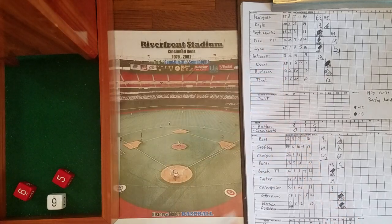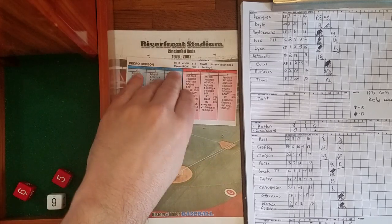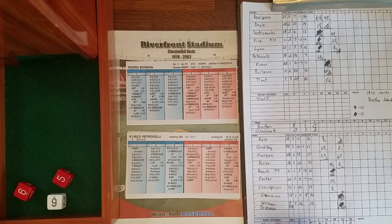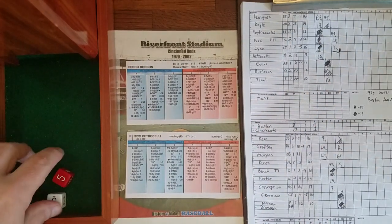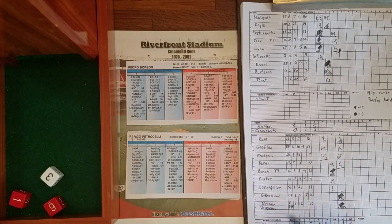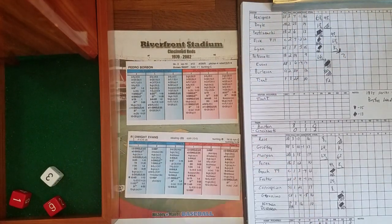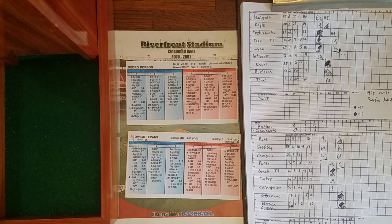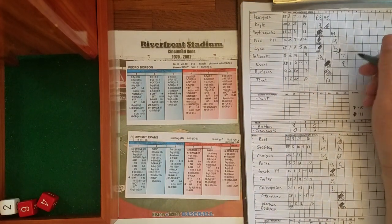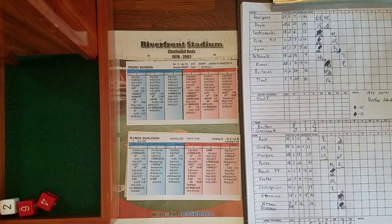And new pitcher for the Reds is going to be Pedro Borbon. He will come on, and he'll be facing Rico Petrocelli. So Borbon will be facing Petrocelli, Evans, and Burleson. 3-7 for Petrocelli, and that's a fly to left field. 1 away. Brings up Dewey Evans. 2-10 for Evans. He flies to right field. So Griffey puts 1 away as Foster puts the first one away.